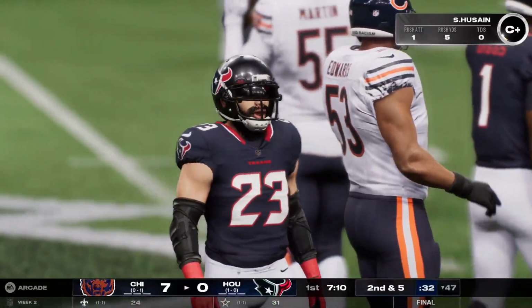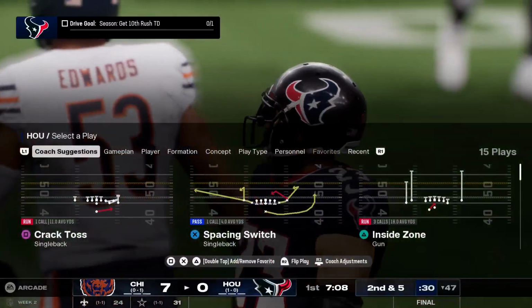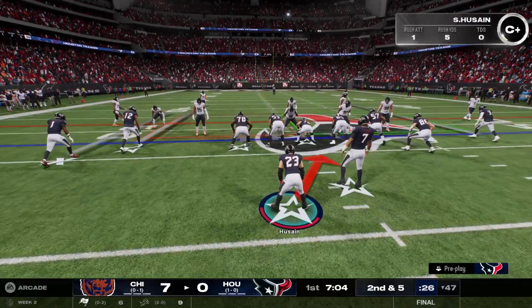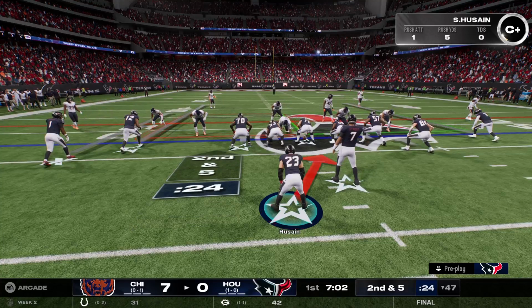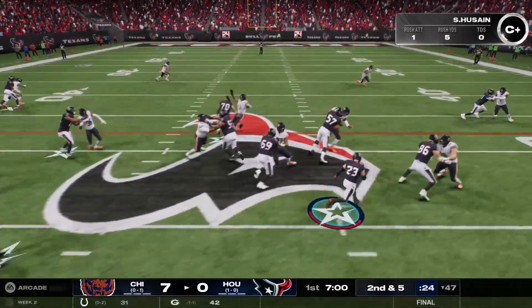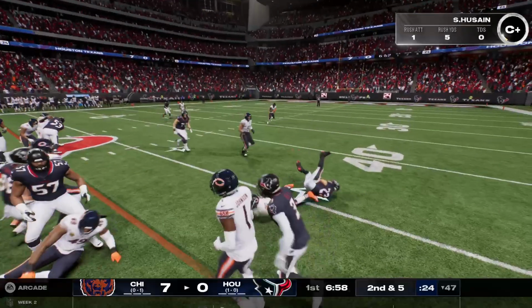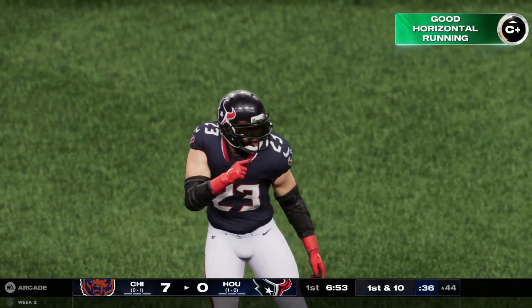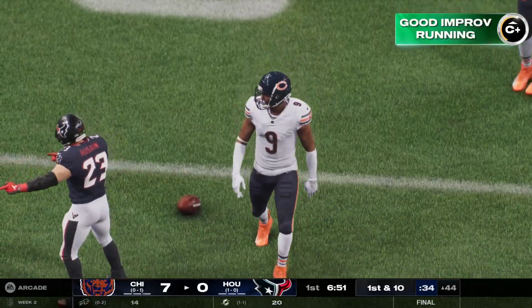The numbers for him from a week ago. Charles, how do you think he ran the football? I thought he definitely had his moments. I did think that they could have utilized him a little bit better, and I'm definitely going to keep an eye on him to see how they're going to use him this week. And he'll be taken down at the 44-yard line. 9 yards to pick up there, and it's a first down.